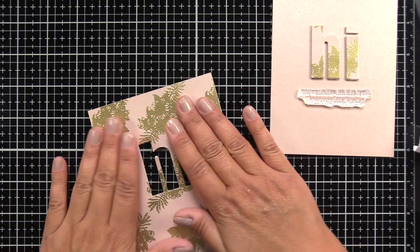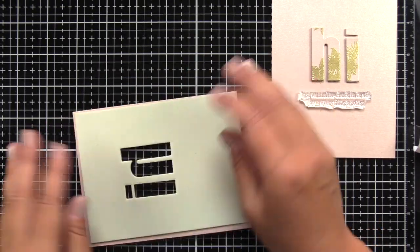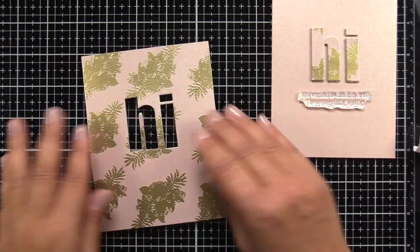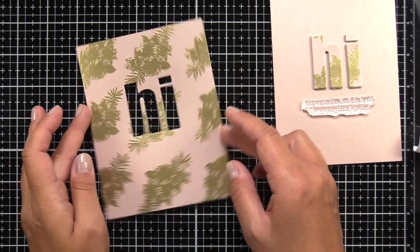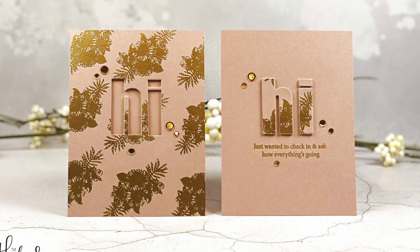So I stamped a sub-sentiment on the pink card as well, and I added some sequins, and that finished off the cards. So these cards come together really easily. Probably what takes the longest is just getting your heat embossing down and lining up your letters before die cutting.